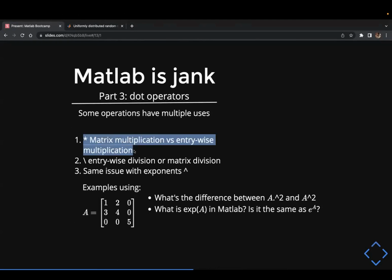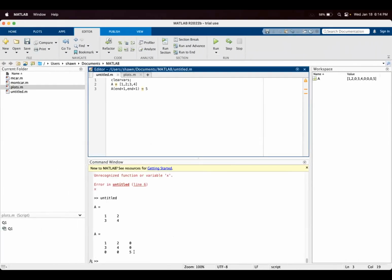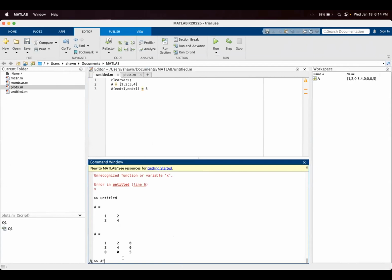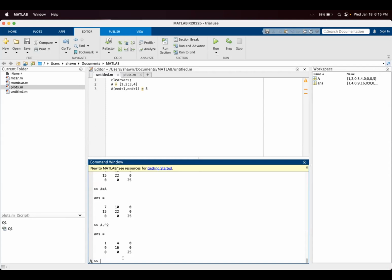The star might mean matrix multiplication or entry-wise multiplication. This is particularly devious with a square matrix here. If I go A squared, that's not entry-wise squaring each entry. It's actually doing A times A, which is very different from A dot caret 2, right? But MATLAB isn't complaining in the first or second case. You might do one or the other accidentally with just A caret 2.